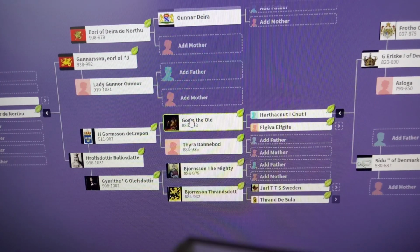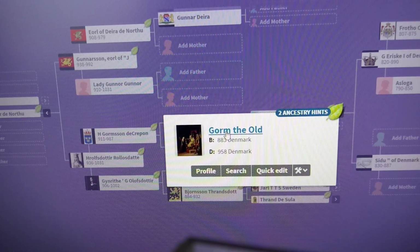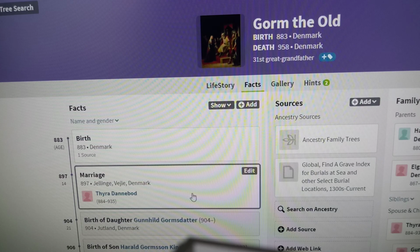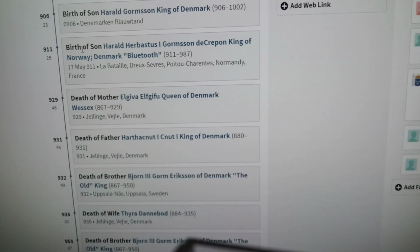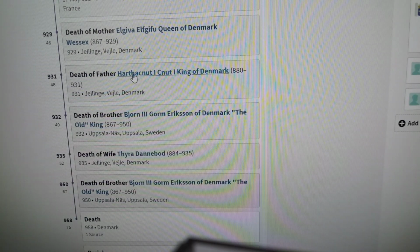Gorm the Old. This guy has got like really a super history. He's a king too, and has a lot of issue. I don't know if you can see all these. His son Harald, that's the one I mentioned to you earlier, is Decrepon, King of Norway, Denmark. He's called Bluetooth. Lord knows, a lot of these guys have these cute little names, and his son Harthcotnut was the King of Denmark. And then here's Bjorn III.